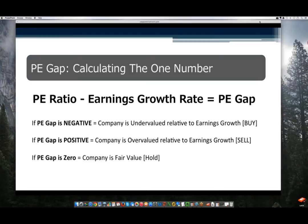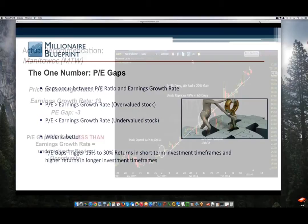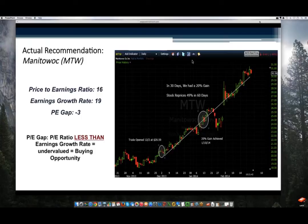Those are stocks you want to buy, and then hold in those time frames that I discussed earlier: short, medium, and long term. What you'll discover is, again, these gaps that are occurring will often trigger gains of 15 to 30% returns in short-term investment timeframes. The higher returns occur, again, in a year to 2 years, but the wider this gap is, the faster that price will correct for you. So here's an example of a small company called Manitowoc.